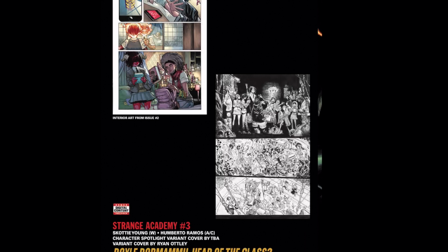Spider-Man Noir. I've heard some really nice things about this as it comes out. I saw some preview pages. It should be pretty good, but again, it's gonna get lost in the shuffle. Marvel's publishing just too many books.